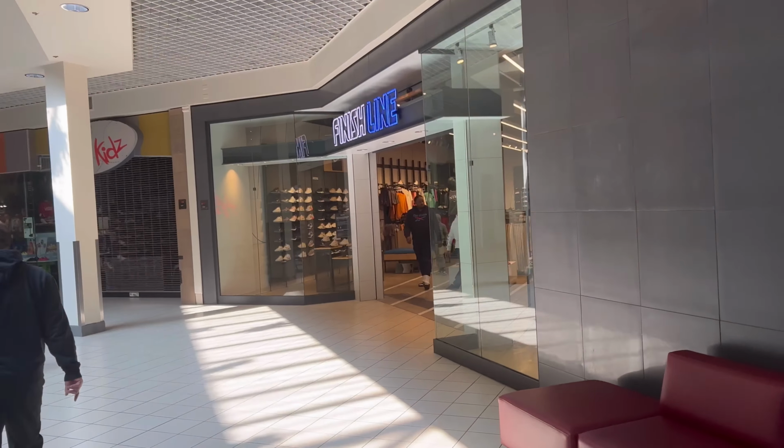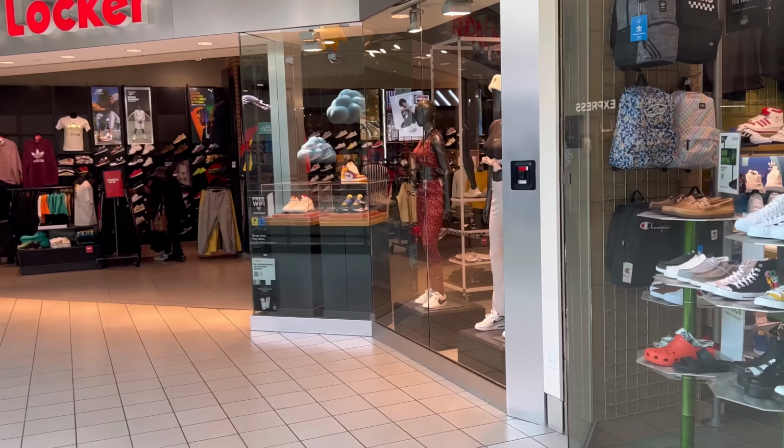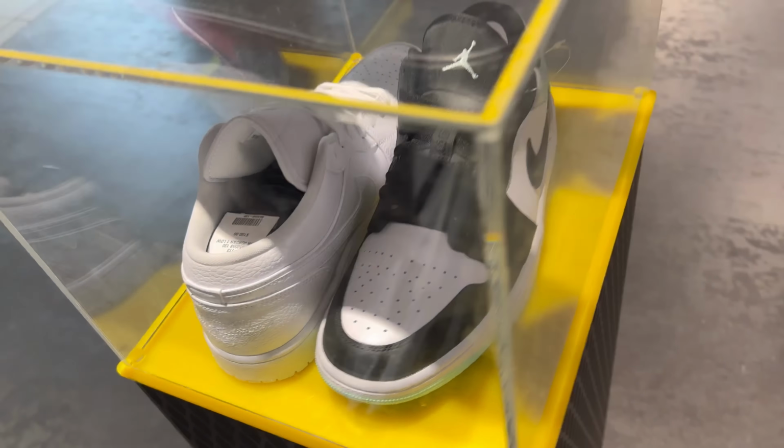Let's go. Going to Finish Line, see what they got in GS. Let's see. These right here, not too bad. And then Foot Locker, these are still sitting, man. This is crazy. Going here. So right here, decent pair. Keep them moving. So guys, got what I needed right here.